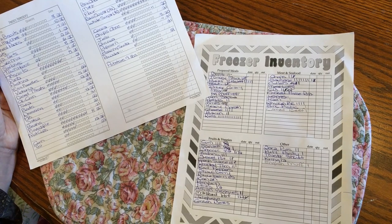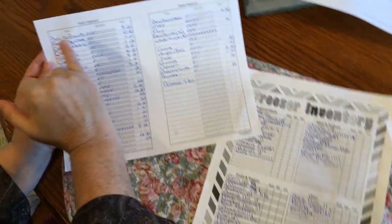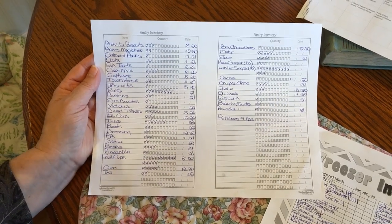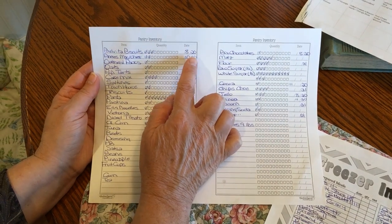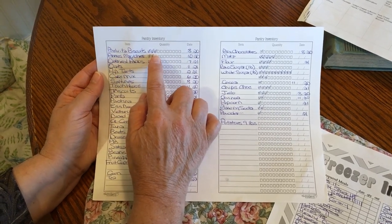So the first thing I want to show you is my pantry inventory. That's dry goods, canned goods, etc. So as you can see, what I did was I went through everything in my pantry. And then what I did was I took the date of the earliest one that is going to expire. So I have 3 Belvita biscuits back there.